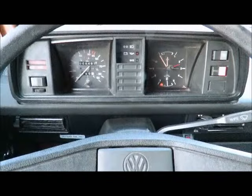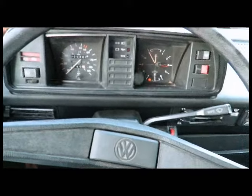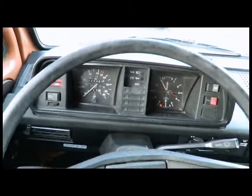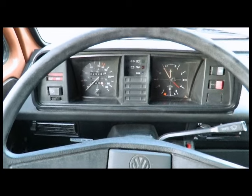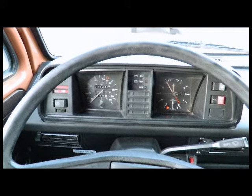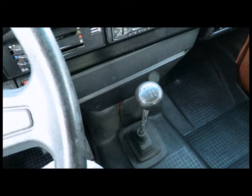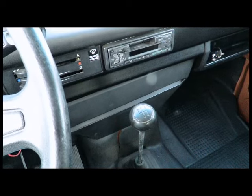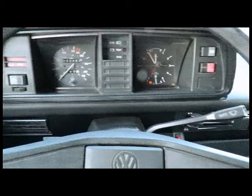All right, very cool. 81 Volkswagen camper Riviera. Just a really nice, super functional, clean bus. Nice camper setup, refrigerator, stove, manual transmission, which is so critically awesome in these cars. It's so important because you've got to have control over that.